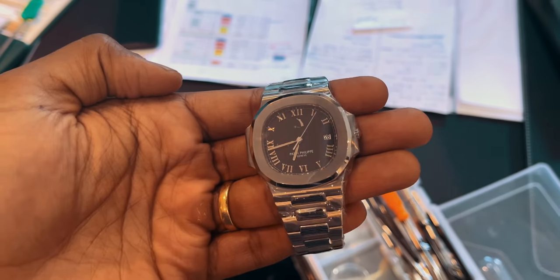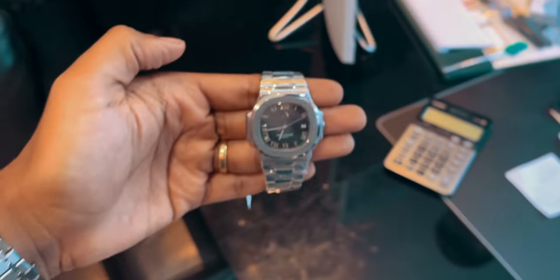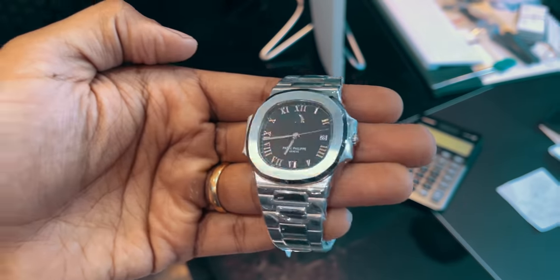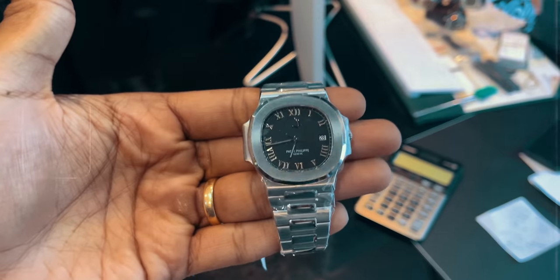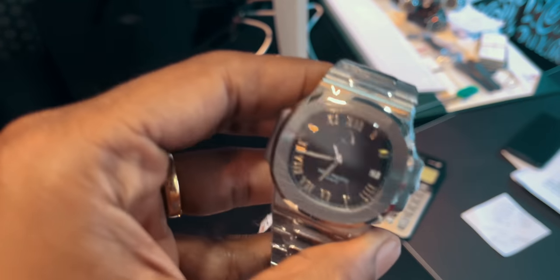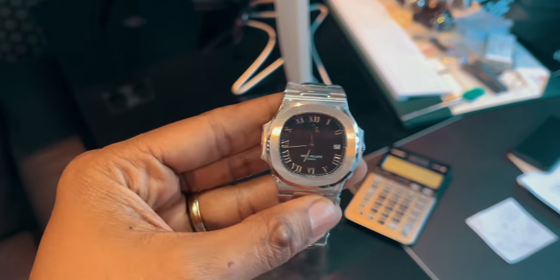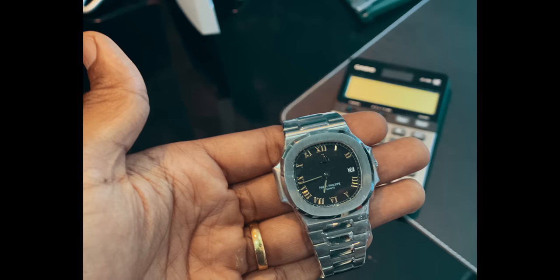Now, how do I know all of this? Well, I went to look at a 3710 discontinued Patek Philippe Nautilus with the Roman numerals. The first generation Nautilus. This used. Blue dial. Closed back. And Roman numerals. Don't ask me why I was looking at it. It's the one with the closed back, and I don't know if I'm gonna buy this one or not. I'm not really sure. We'll come to that a bit later.